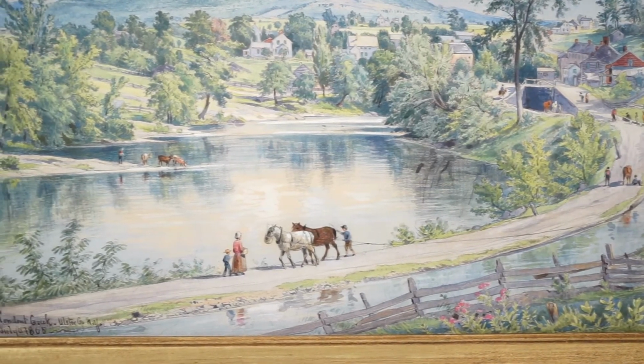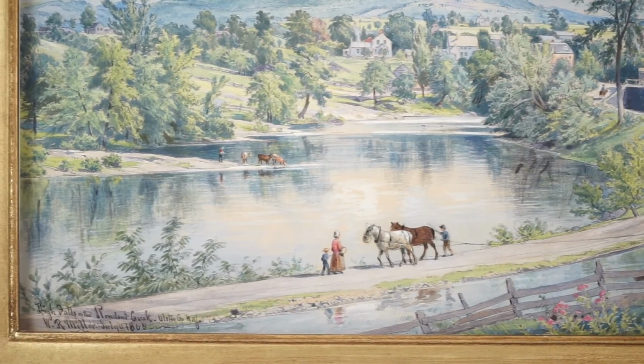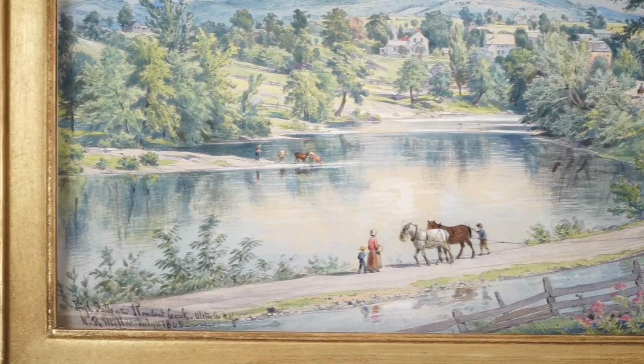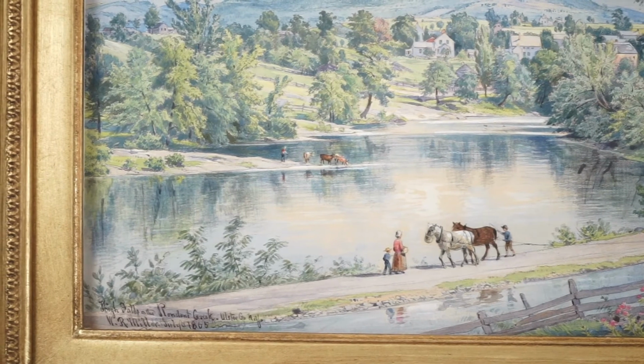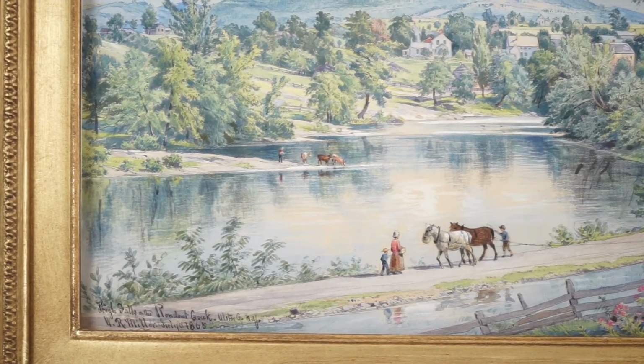Lovely to see some animals watering themselves there. Just incredibly well painted. And right, since we're on that left corner, you can see his signature. High Falls on the Rondout Creek, Ulster County, New York, with his signature and that date, July 11th of 1865.